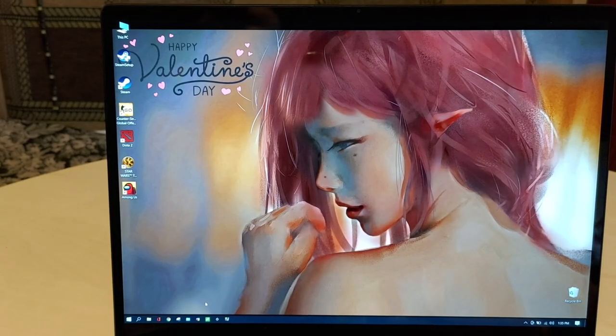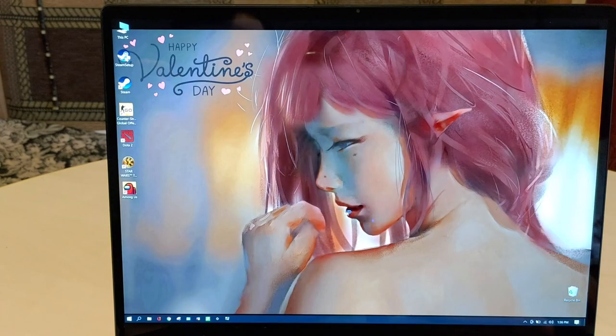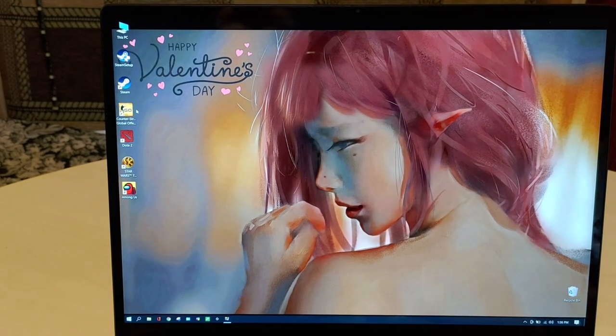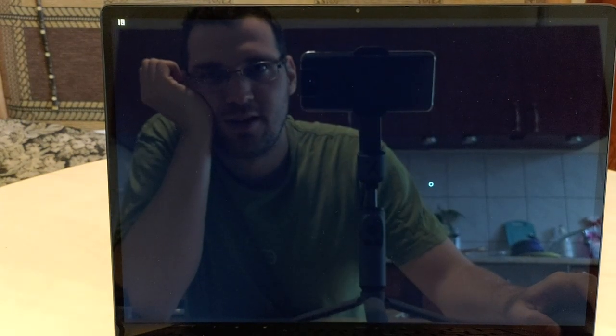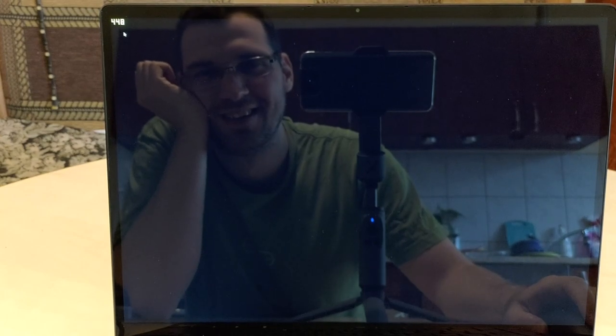Okay guys, so let's get to the part that a lot of you were waiting for. I'll be using Fraps to monitor the frame rate. Okay, now let's start with Among Us. This one should not be that resource consuming. As you can see, it goes pretty smoothly, a very high frame rate here in the corner.